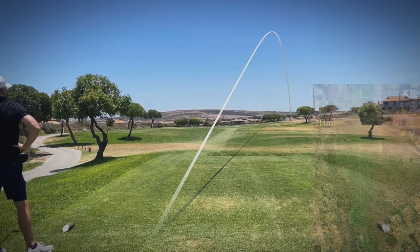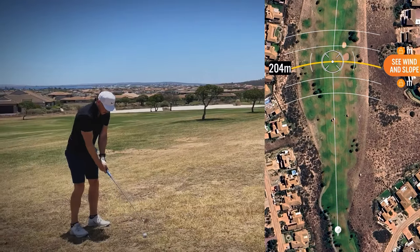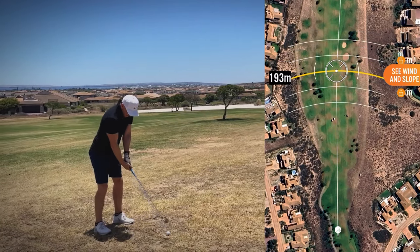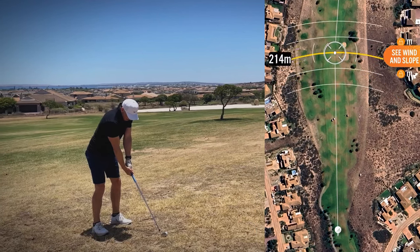If you can't hit that distance, well then you need to hit a shot that will not reach 200 meters because you obviously don't want to go into the bunker. So then you might hit a shot that will only roll out to about 190 meters, which in my case would probably be a 5-iron.